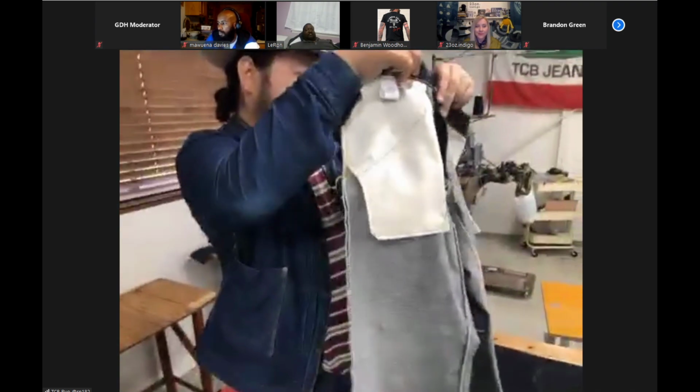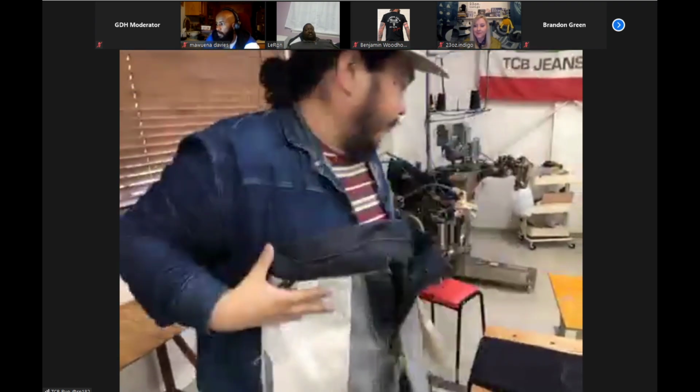This is the actual procedure of making jeans. So this is what we do on a daily basis. So, moving to the next machine.